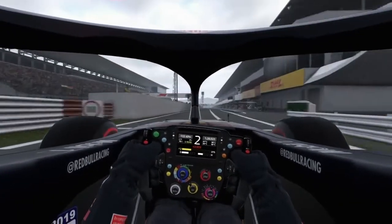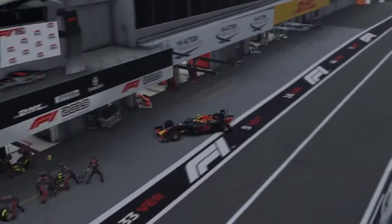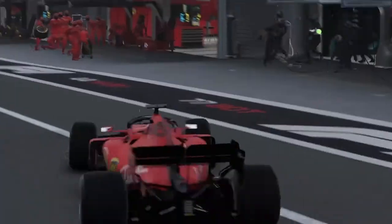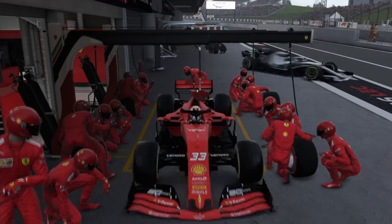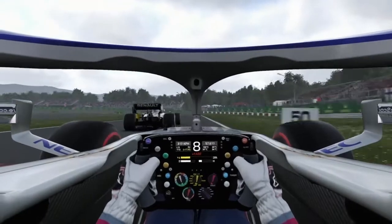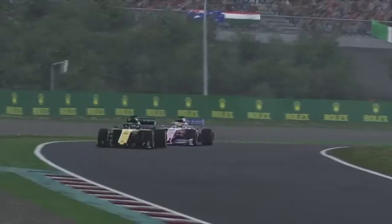Heading on to lap 11 now, guys. This is the Red Bull of... is that Gasly or Hamilton? That is Gasly, guys, coming into the pit lane. And guys, at this stage of the race, it was clear to me that some drivers were going for the very, very audacious one-stop from softs to mediums. With these cars being in Season 3 and almost max upgraded, they are good with tire wear, I'm not gonna lie. But here we go, guys.